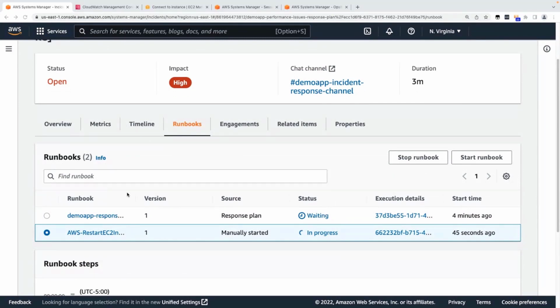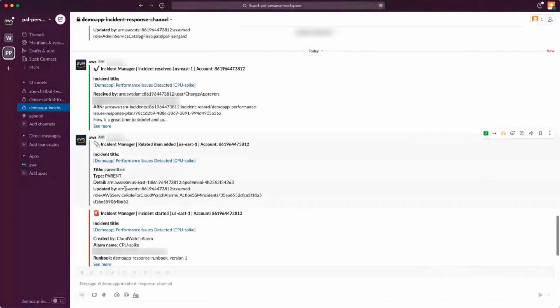One of the extra actions that I have taken here as part of this incident response plan is I have integrated it with my Slack channel. So whenever the incident goes off, any important activities related to this incident are also emitted through to Slack via SNS notification. So we can also take a look at my Slack channel here.